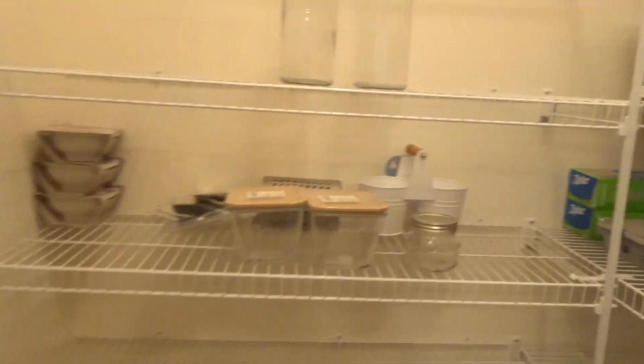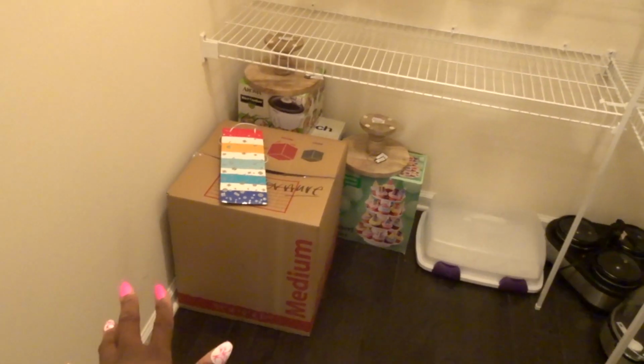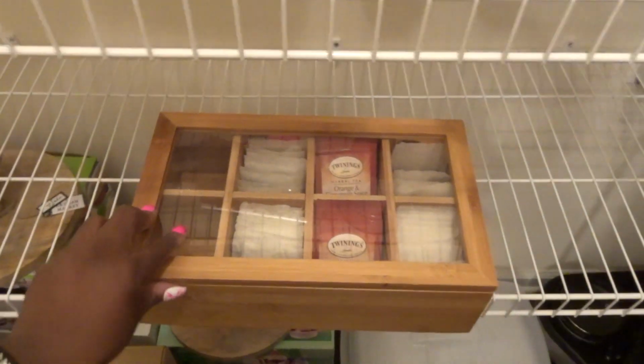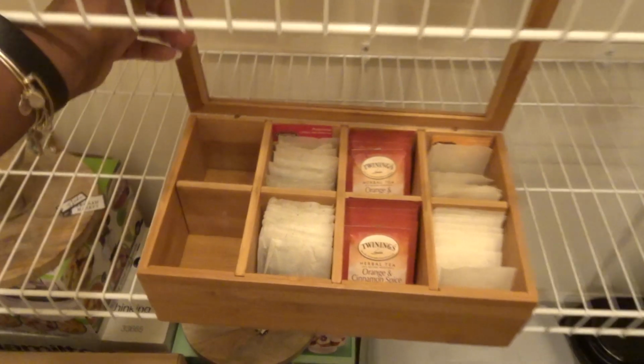But here we are so far, not too bad. I'm gonna open this monster and see what Tupperware I have in there. I have no idea what's in there, y'all. So I got another item, nice and organized. I bought this a while ago, I believe from Amazon. It's just kind of like a little tea sorting box.